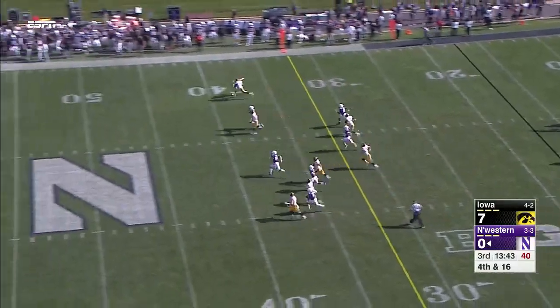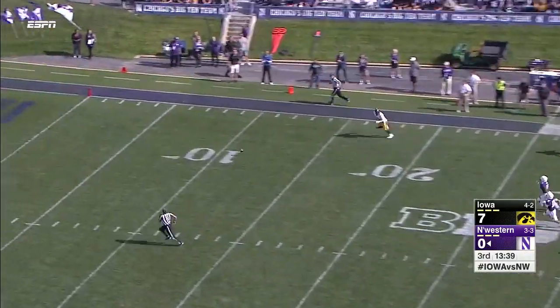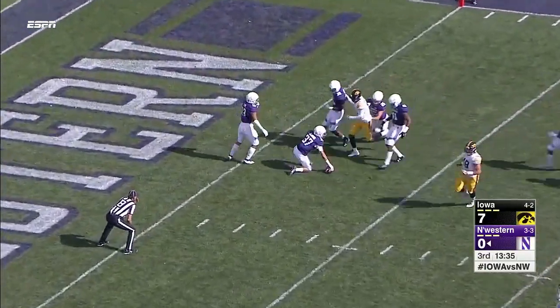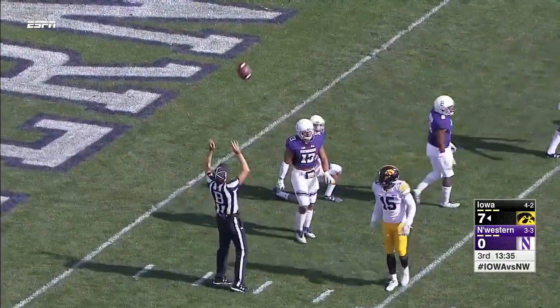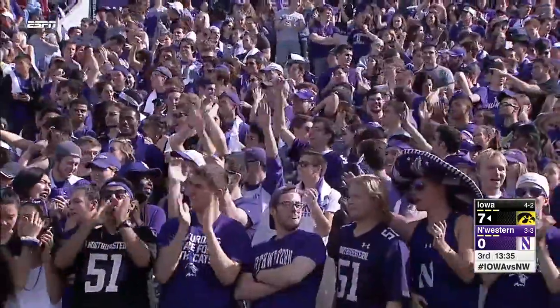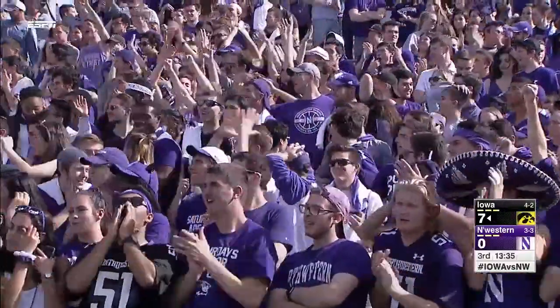Nicewander, the punt. Jackson very busy, back to receive, and a great bounce for the Wildcats. Can they touch up? The answer is yes. What a punt for Nicewander. That is an 80-yard boot.